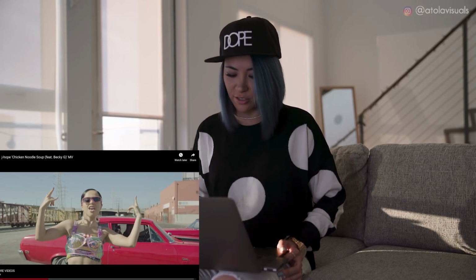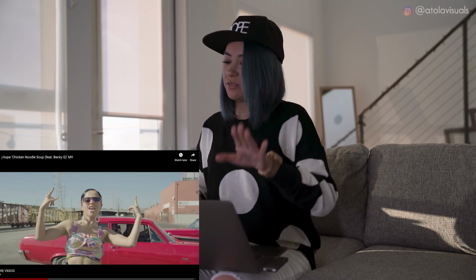So I like that the cars are very bold red. Their outfits are very vibrant colors as well because the rest of the background is very blue, beige, brick color, very neutral colors. So it does pull your eye to the subjects.